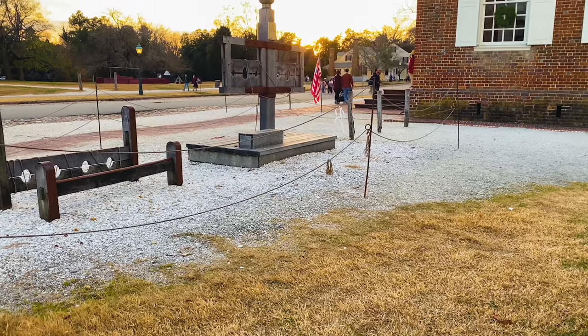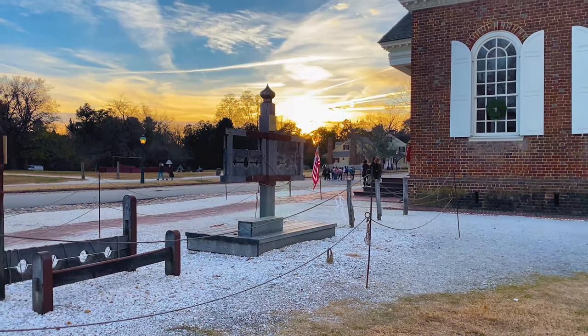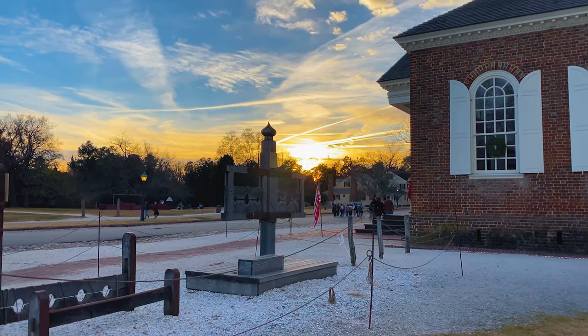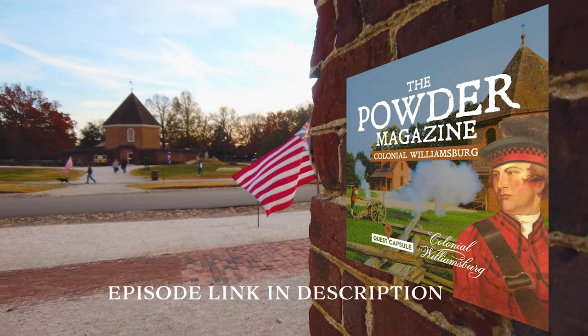This would have been the location a crowd of angry and upset townspeople gathered outside of, demanding answers for the gunpowder theft, which took place directly across the street at the powder magazine.